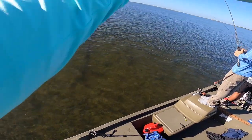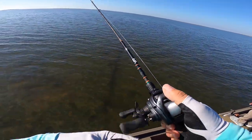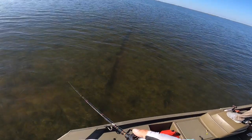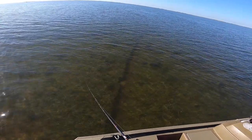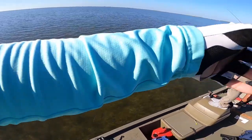All right, guys, just to give you a little play-by-play, we got the sun a little bit higher now, clear water. There's tons of bait moving around, and we are throwing all sorts of different colors. We got Coonass, Texas Whiskey, Secret Sauce. I just got bumped again.